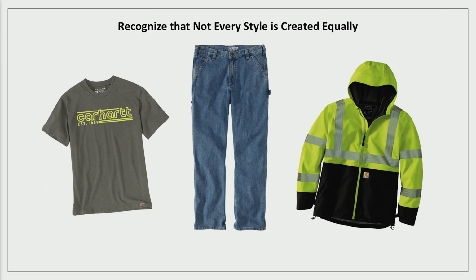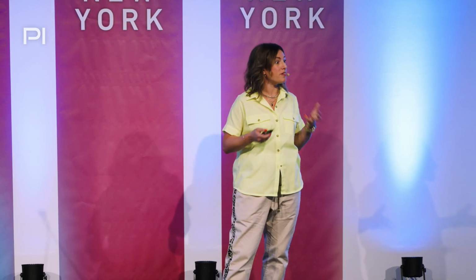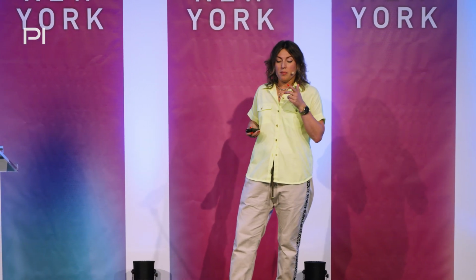So starting with product creation process, it feels pretty nebulous end to end. And of course, every product is going to take a different amount of effort and therefore workload to bring to market. So whether it's a pair of shoes or, at Carhartt, a t-shirt, it is going to take different steps and different processes, and therefore a different amount of time investment from your team to bring to market from start to finish. Pair of jeans, you might have to consider wash development and the effort that goes into that.